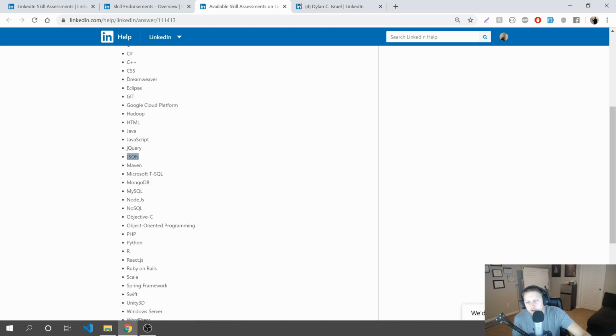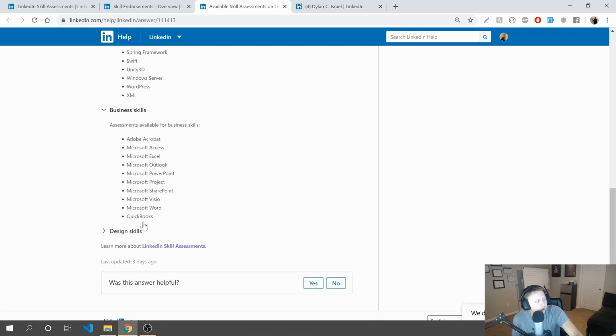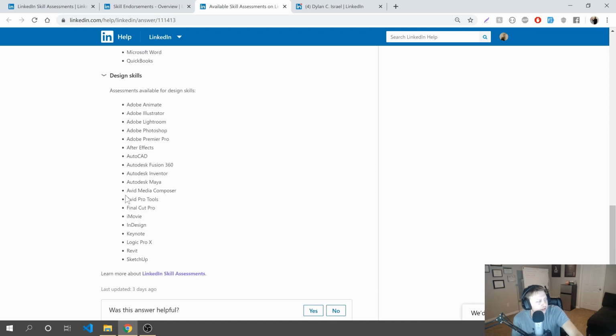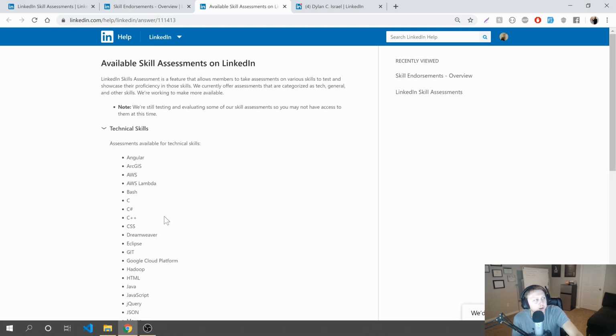JSON seems like a strange one to have. But at the end of the day, you should know JSON inside and out if you're doing web development, so that sort of makes sense. Object-oriented programming. And a couple others here. React. No love for Vue, huh? Business skills and design skills. So you can see from a technical perspective, I think this is going to be growing quite a lot.